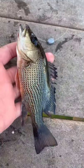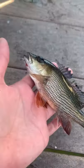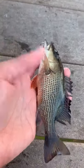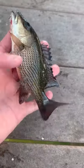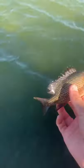So as you can see, we're catching giant fish out here today. This guy took about 5 hours to fight in. Look at that. It's like huge, dude. Say goodbye to the giant that I just caught. Oh my god, he's huge.